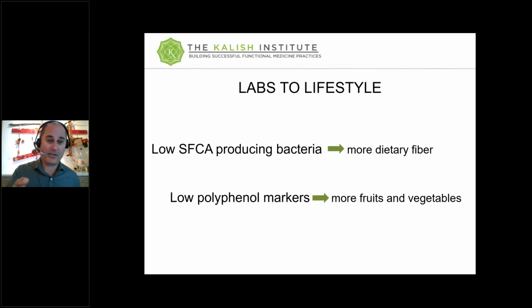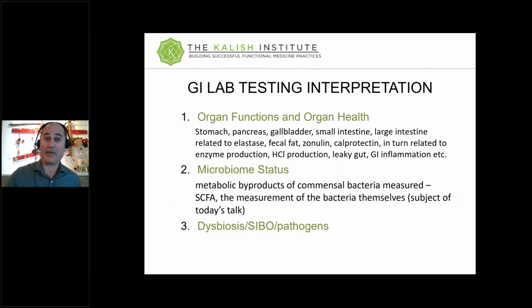They look at the test, you look at the test, and you say, wow, those short chain fatty acid producing bacteria are really low. That's a problem. The only way to get them back up is with dietary fiber. Or, wow, those polyphenol markers on your organic acids are really low. The only way to get those back up is with more fruits and vegetables. So you use the labs as a mechanism to convince people to do better with their food. That's one of the most important aspects of the test: it gives us ammunition and scientific data to push people to do better in terms of their diet.